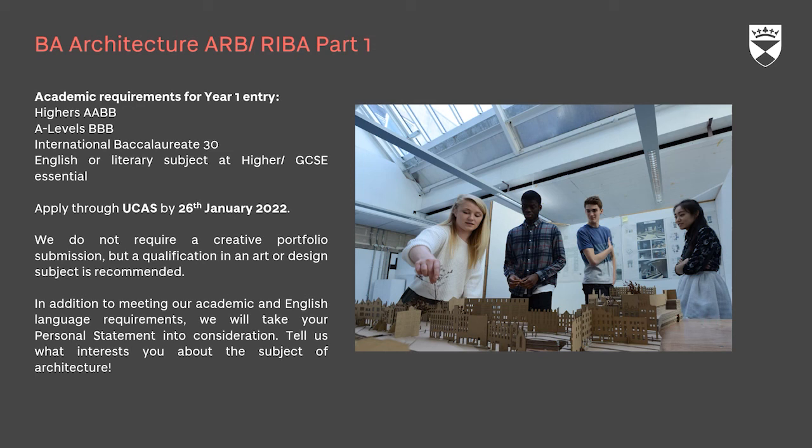What I would recommend is that you get yourself a sketchbook, and it really is a case of going out wherever you live, whether it's urban or rural, and just start developing your own style of sketching and your own way of recording the world around you. And if you get into that kind of habit, then it sets you up really well for starting on the course.